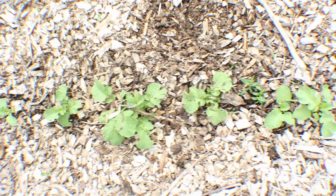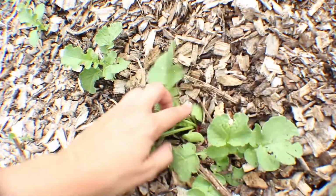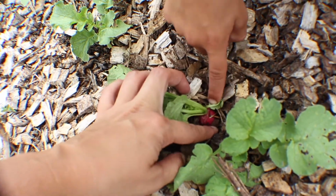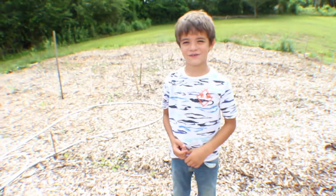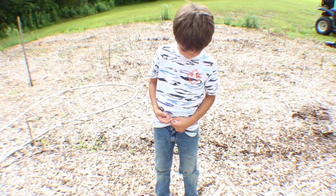We do have radishes. I actually harvested a couple of those the other day, but I think they could have gotten a little bit bigger. So here's the radishes. Come here, Landon, you want to see this? They're poking out of the ground. You can see the red top starting to poke out. And when we tasted them last night, they're spicy. Yeah, they are spicy. These radishes are lady slipper radishes. That's the variety that we planted.